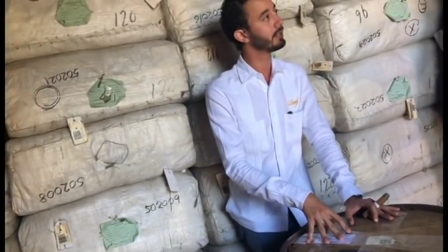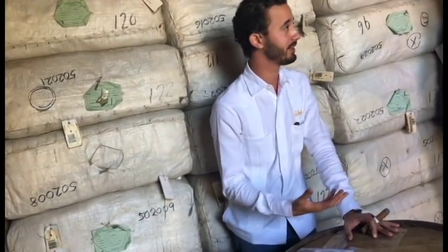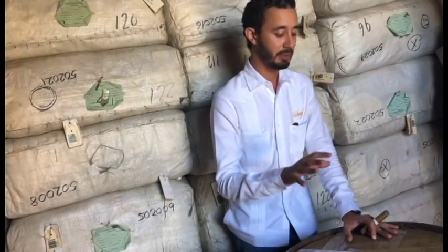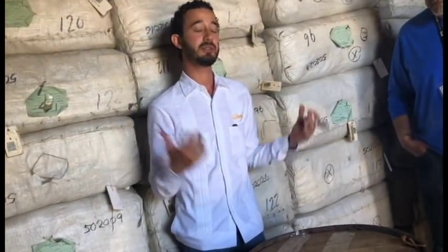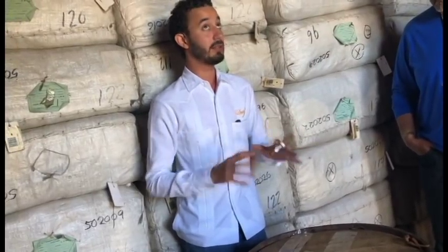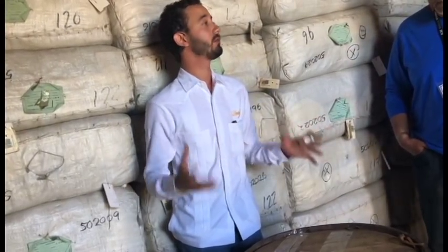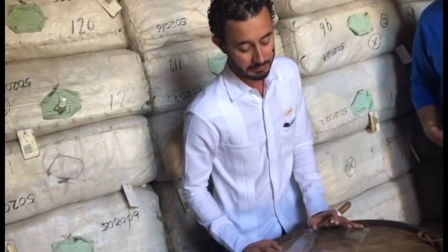Tobacco has the ability to absorb aromas from anything. If you have perfume in your hands, your cigar is going to taste like perfume. So if you put something like this barrel in a room where you're aging tobacco, your tobacco is going to absorb that aroma. So you don't want that. No place in the factory has other aromas other than tobacco. So you have to be very careful with that.